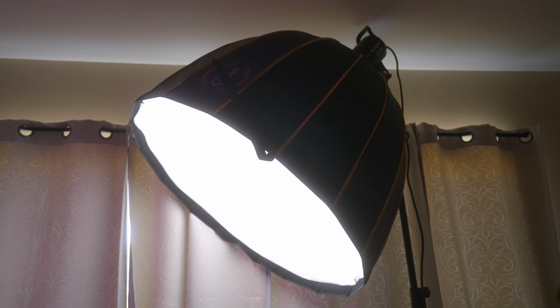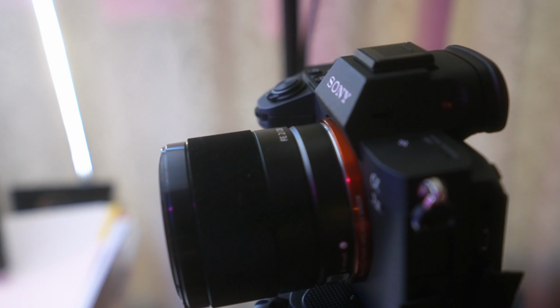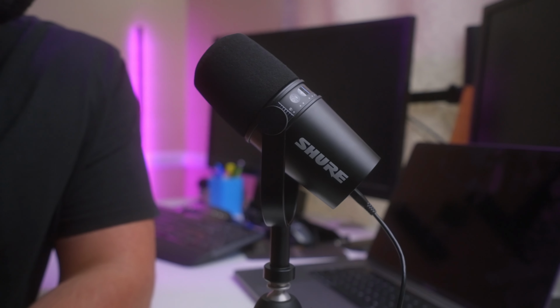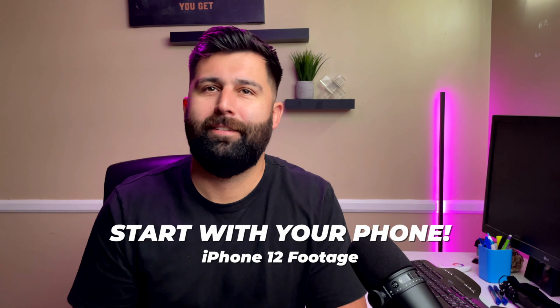Alright guys, so that's the setup that we have here. Again, this is something that you guys can actually easily do if you just have the right equipment and use the right techniques, right? So at minimum, if you want to set up like this, you're going to need the key light, you're going to need a light stand for that, and a diffuser for the light. And then you're going to need a tripod for your camera or your phone, and then some type of audio solution, whatever that's going to be. When you save up the money, when you figure out what you want to do, you can invest in other lighting like this, you can invest in a better camera and lens, and then you're just going to upgrade as you go.